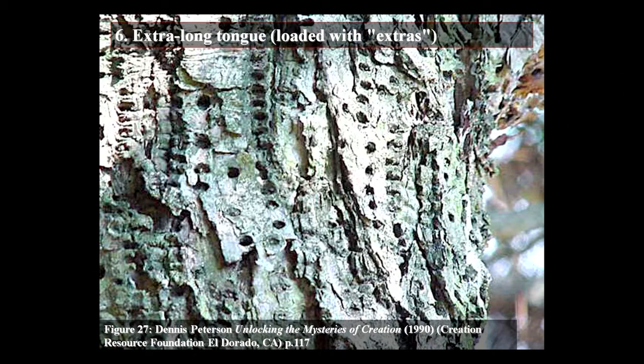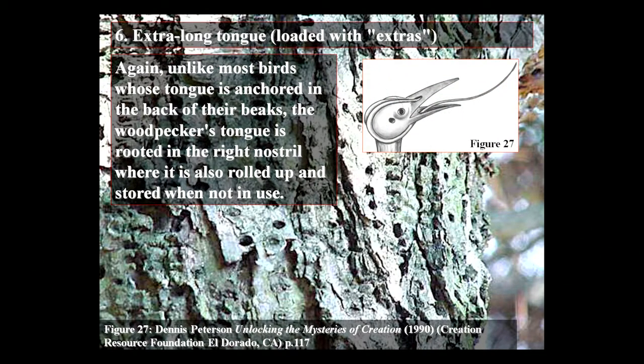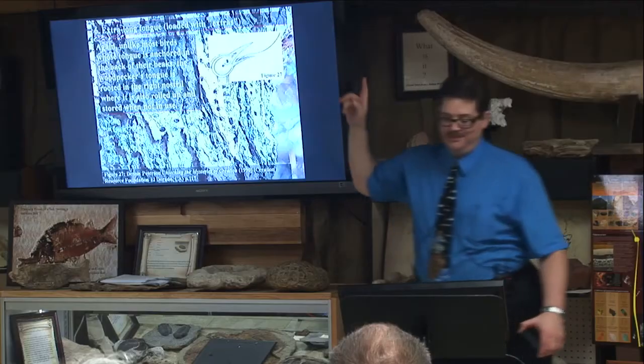Extra long tongue, loaded with extras. This is not your ordinary tongue. Again, unlike most birds whose tongue is anchored in the back of their beaks, the woodpecker's tongue is rooted in the right nostril, where it's also rolled up and stored around the back of the head when not in use. Here's the tongue up here in the right nostril, wrapped around the back of the head, and up through the bottom of the beak and then out the front.